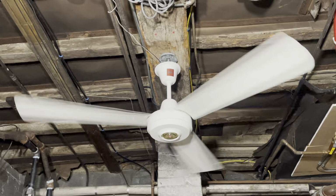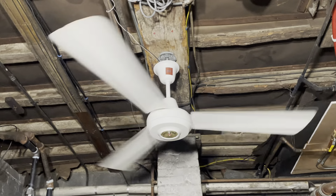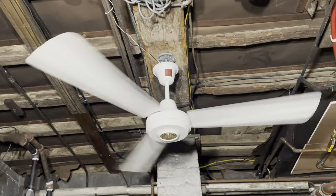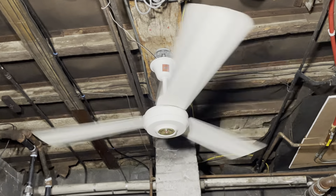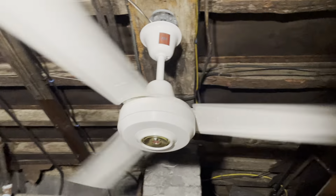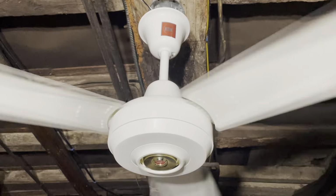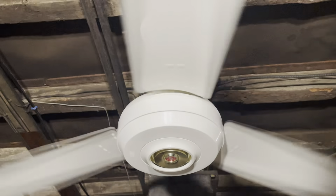Speed 1 seems to be going a little bit faster than they normally go, but I think it could also be more so the voltage. Up here it's like 120, down there it's 110. So it goes a little bit faster, but not by much. All right, now to move it up to speed 2.